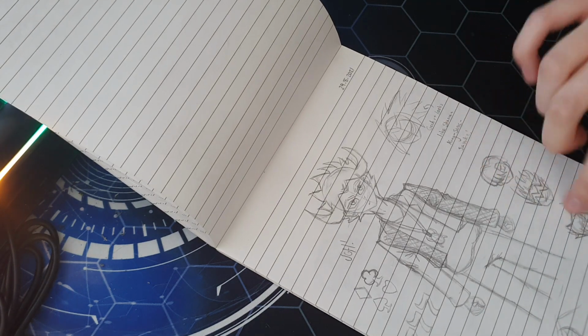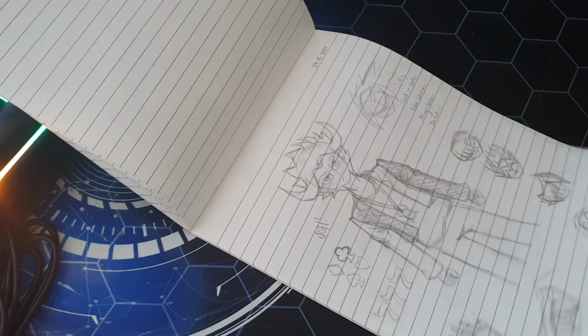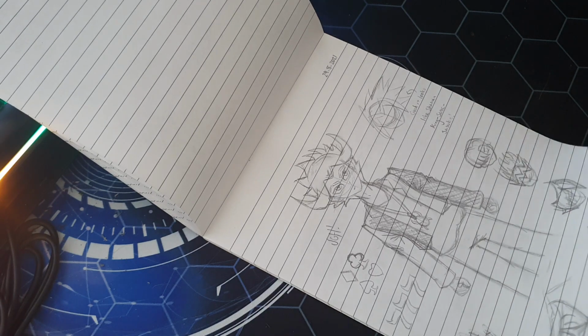And then I tried different hairstyles and I just made, like, Sasuke Sonic. Which is what I say, gosh. I've got little writing of, gosh, it looks like Shaman King Sonic Sasuke.